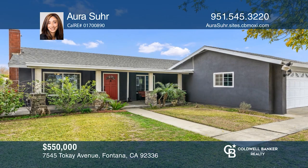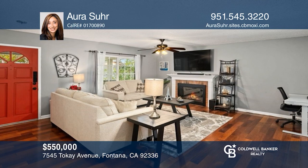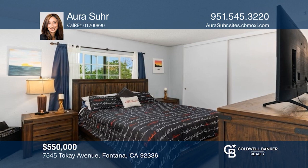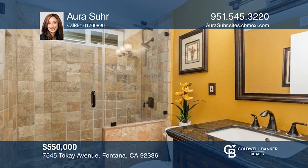This highly sought-out single-story home is centrally located in a tranquil, established neighborhood. Upon entry, there's a spacious living room that flows into an open floor plan with a large kitchen. There are four spacious bedrooms and two upgraded bathrooms. The large backyard has a covered patio and space for a pool. Come see all this home has to offer with Aura Sur.